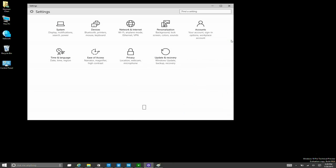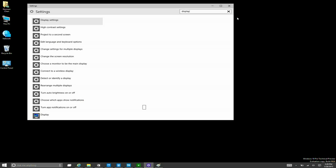When you do type ahead search in this find a setting, what was the first thing you typed? Not resolution. Display. Type display and see what happens. So you get the right thing there. Click through to the first one.